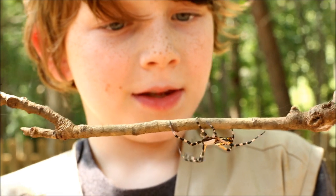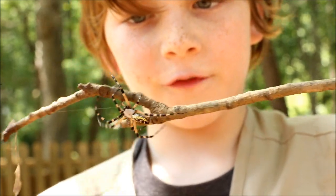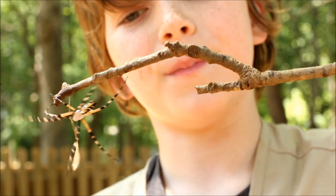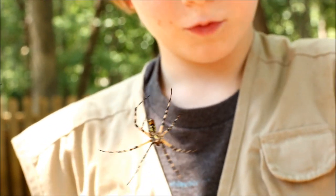That's beautiful. Yes, they're very gorgeous spiders. And they are very docile spiders. Their fangs are very small, and the bite is said to be no more painful than a bee sting, so I'm pretty comfortable with holding him. Oh, look at that, he's building a web on this branch.